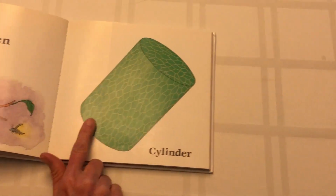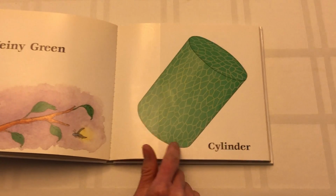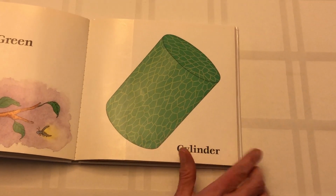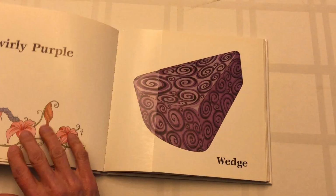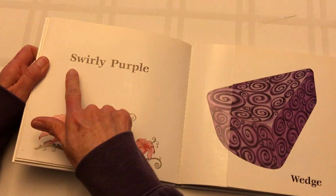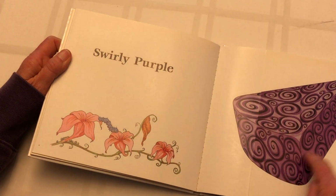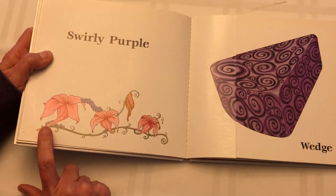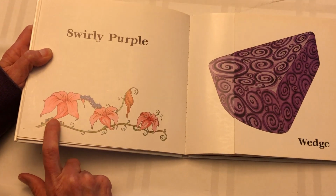Oh, here we go. What does that look like to you? That's like a can that you have food in. It's called a cylinder. That's a tricky one, cylinder. This is swirly purple. See the swirls on the purple? Okay, I see some eggs right there.